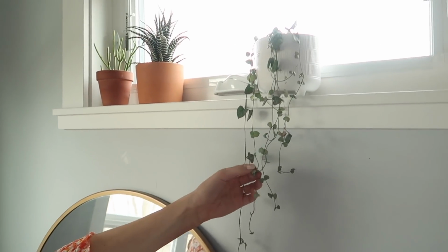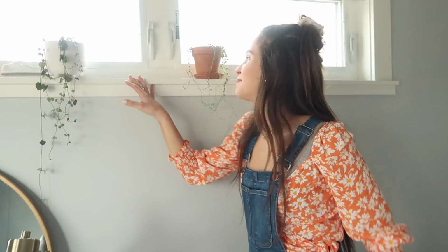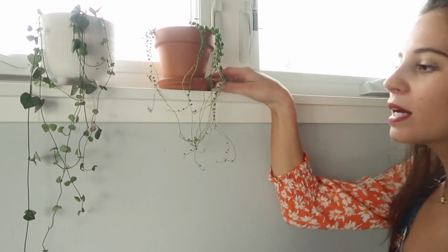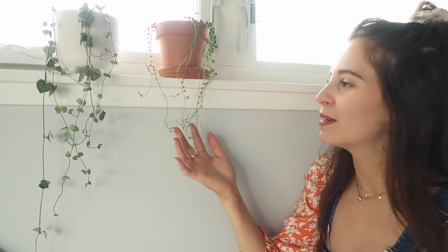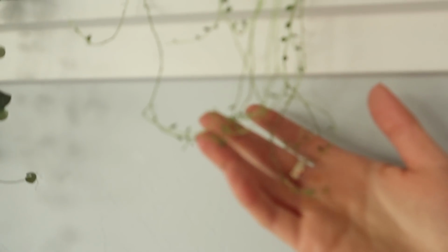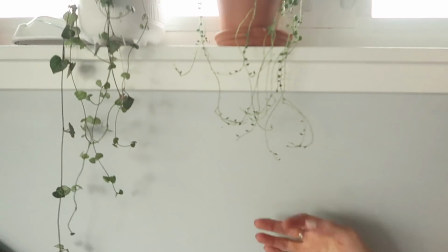I got it probably over a year ago. Some people's plants grow so big, and I'm like, how do you make that grow so big? I don't think I have the right light. And then this is my string of pearls, and what the heck is going on with this? My mom's is so fat and juicy, and mine is just not. Send me your tips. Send me all the tips. It's growing, but what are those little beans? I don't know. Up here it looks good. I might just have to trim it back, and we'll see.